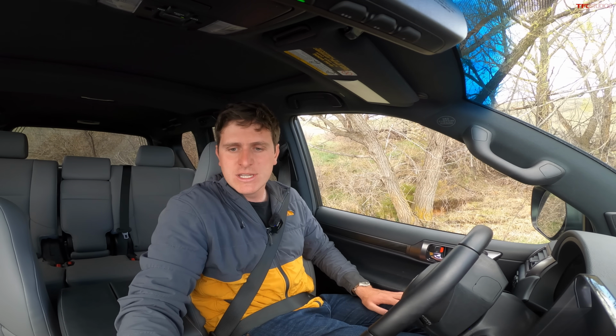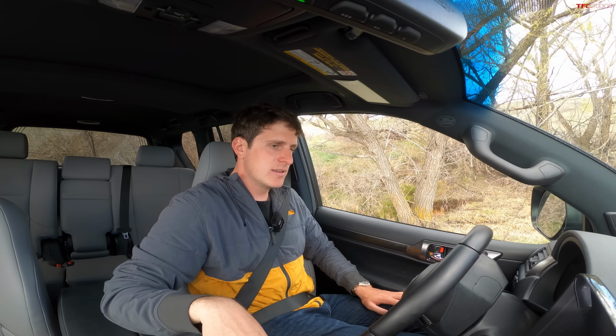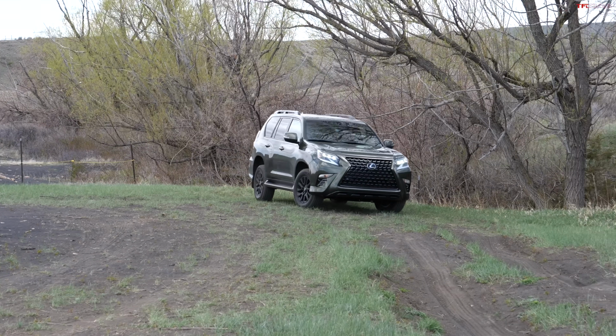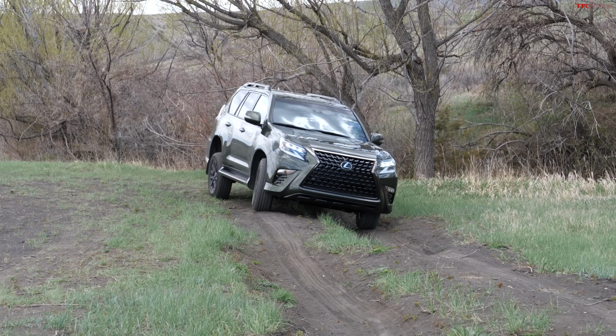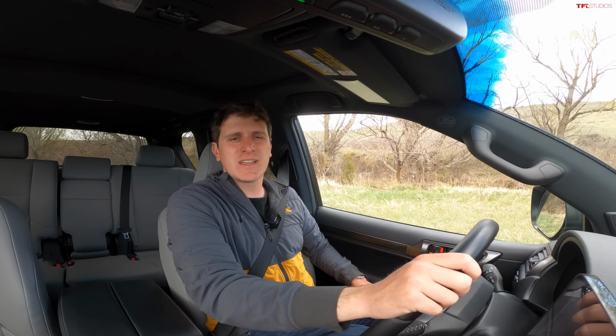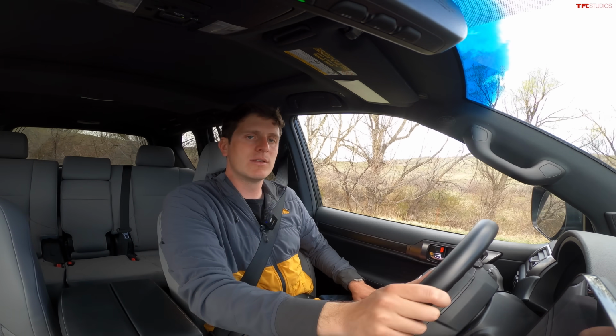So let's try the low range. We'll lock up the center diff. We'll go into the most aggressive mode. Center diff locked, low range engaged, and watch this. Still a lot of nice functionality in this vehicle. Good screen. They have changed the interior a little bit. They have updated it. Looks good. Very beautiful leather quality. I'm not sure I like this gray on this black. The gray seats don't feel very premium, but everything else, so good.